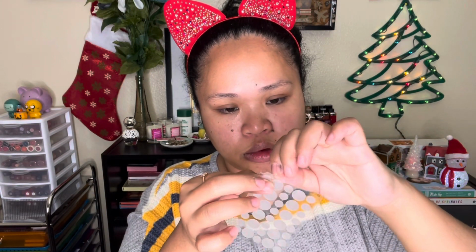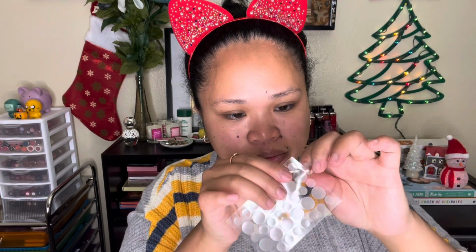So I will try my best not to wrinkle this patch, because I'm really bad at doing this. So now you can see. And then press it.